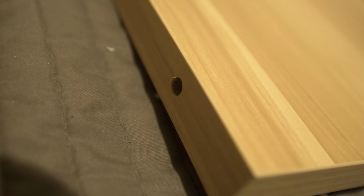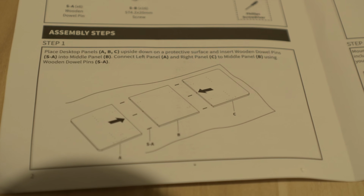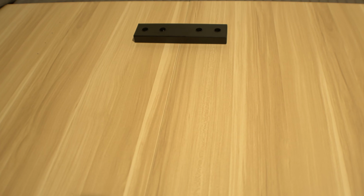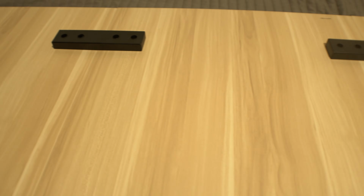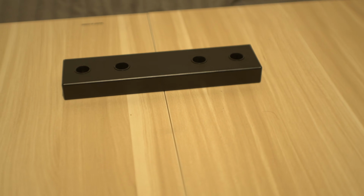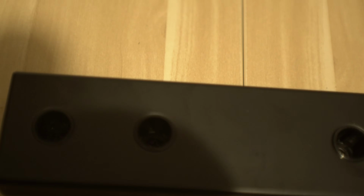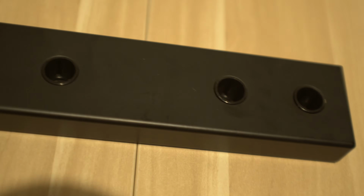Okay, so I have 2 boards, and they got these little holes right here. And you know what we do with them? We fill them up with pegs. Here, there's a little visual for you. So once the pegs are in, you put these little metal pieces on, and basically they clasp the panels together and secure it. You screw them in. Yeah, you can see the screw in there, and it brings it together.